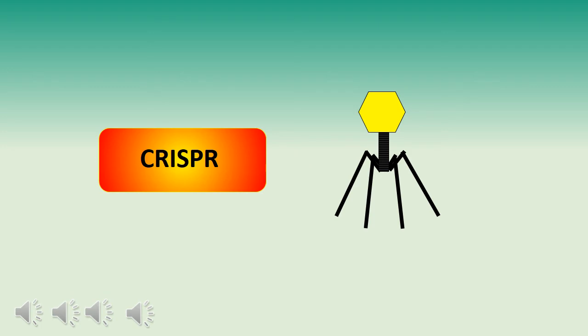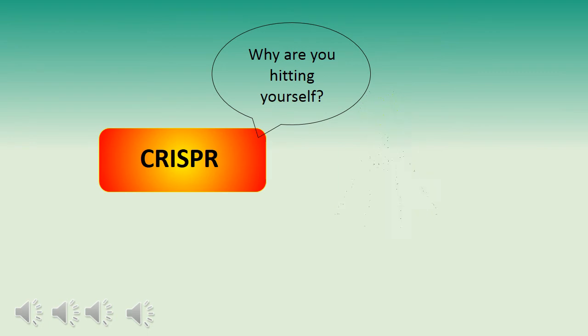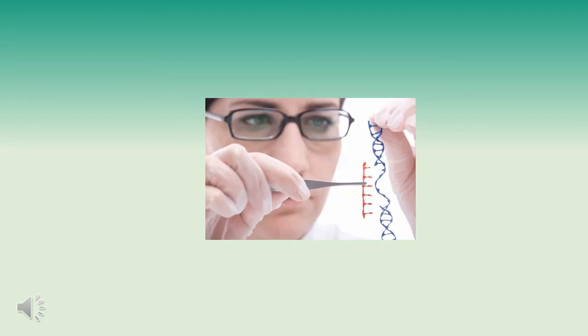Using this system, the bacteria has a sort of arsenal against viral attack, allowing the bacteria to use the virus's own DNA against them. This is a fiendish trick. You may well be asking, this is all well and good, but how is this involved in genetic engineering? This is where the specific protein Cas9 comes in.